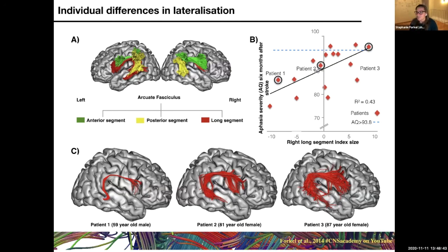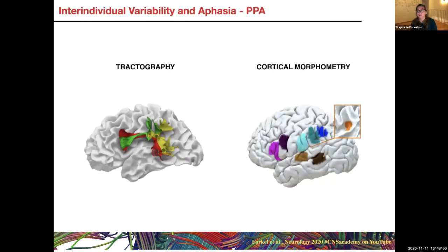But we couldn't see that stroke. I tested all our data, couldn't get the answer. So the idea here was that maybe we need to change our model. And that's what we did. So we now looked at neurodegenerative disorders, which has the advantage that you can map the damage of the cortex and the white matter progressively rather than in a sudden onset as stroke.